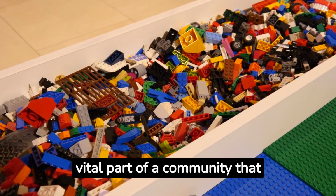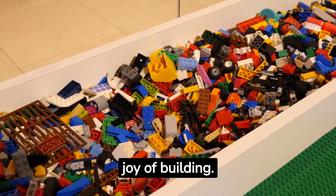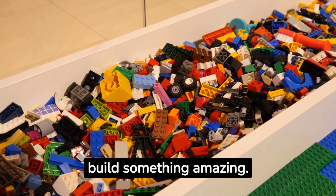In the vibrant, creative world of Lego affiliate marketing, you're more than just a promoter. You're a vital part of a community that celebrates creativity, imagination, and the joy of building. So, let's snap those bricks together and build something amazing.